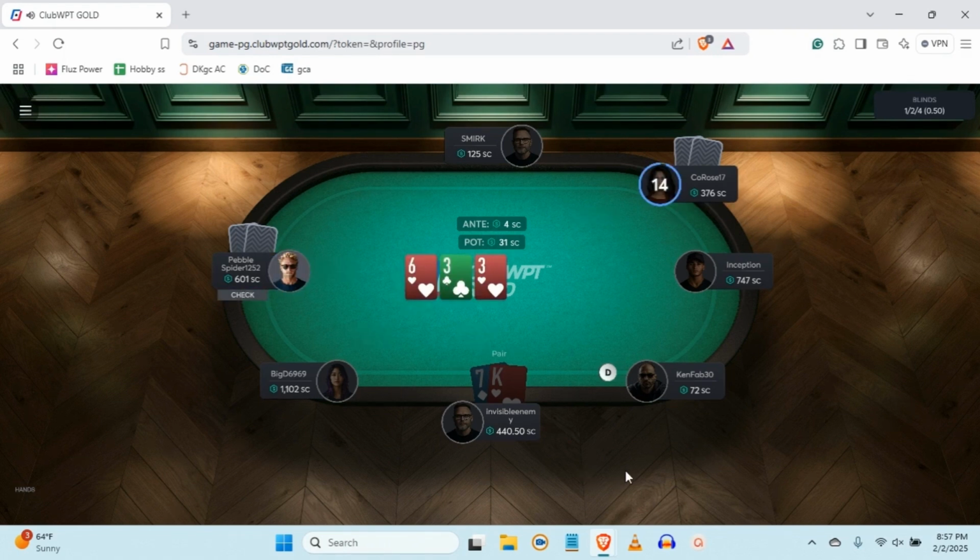Rose raises, Pebble calls. 6-3-3 on the flop, two hearts. Rose should probably bet this a very large percentage of the time. As the pre-flop raiser, a small bet of $8 into what looked like a 30-ish dollar pot is very odd. And as a single raised hand, she probably should be betting bigger to try to get some hands to fold or get more money in against hands she's ahead of.